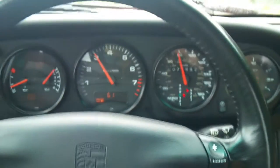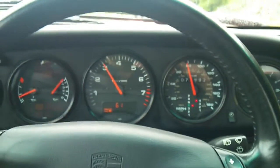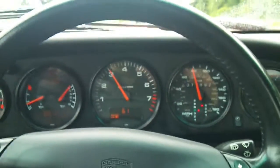Yeah, what a great set of gauges, huh? It takes you back to every old Porsche, half the old Volkswagens in the world. It's just really, really a neat car.